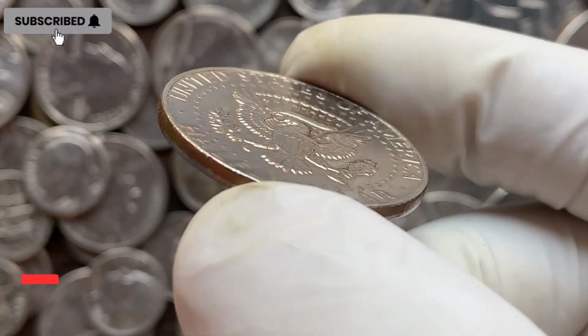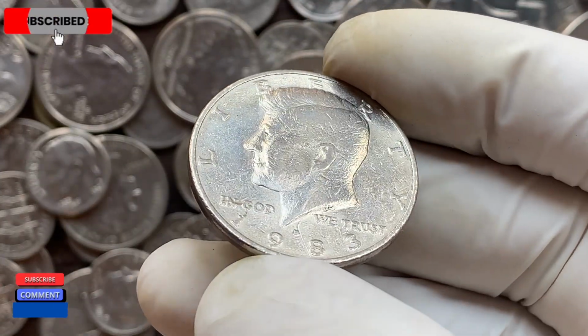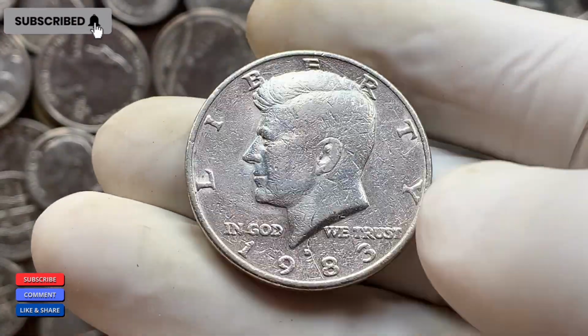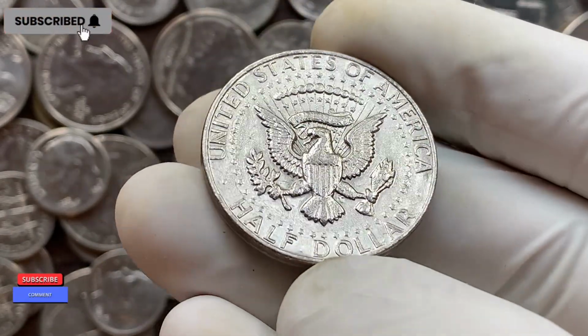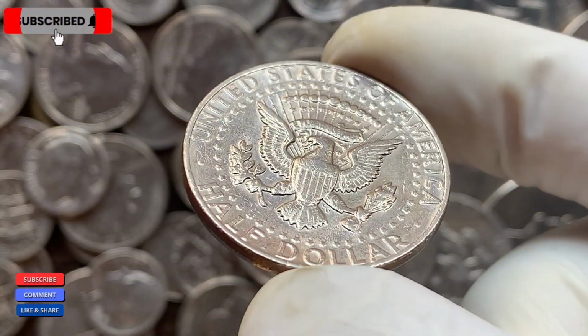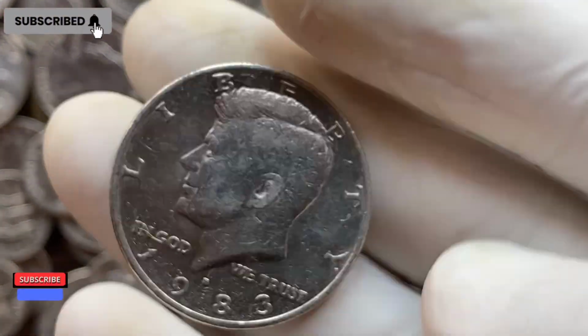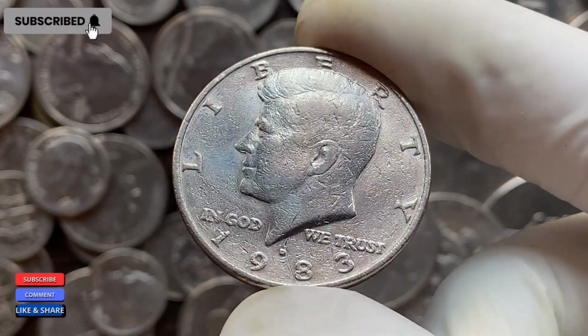For a coin many collectors dismiss, those premiums are remarkable. But let's talk rarities. One of the standout error types is the clipped planchet. On roughly 1 in every 100,000 coins, the blank metal disc fed into the press was cut imperfectly, leaving a curved, unstruck slice missing from the rim.